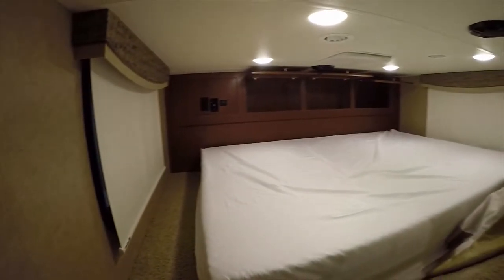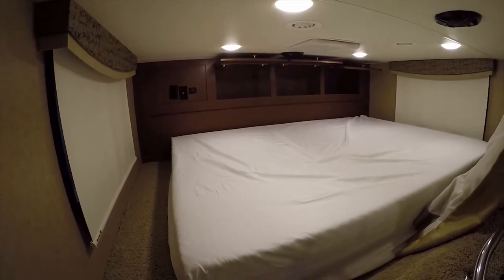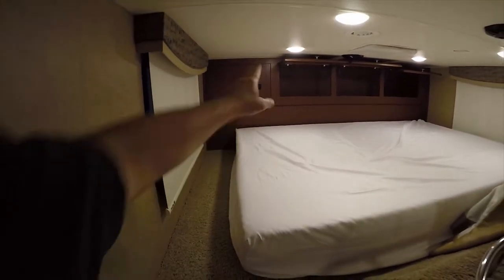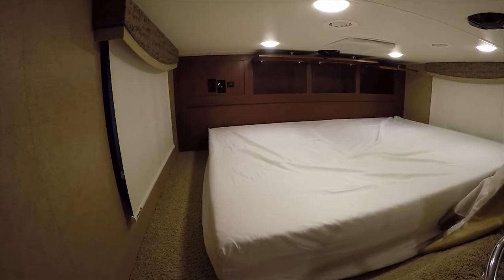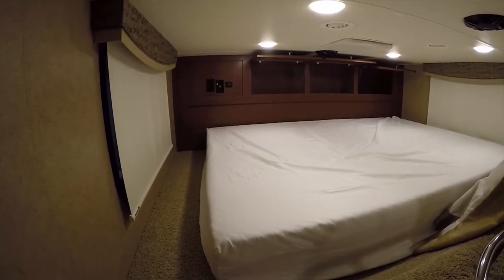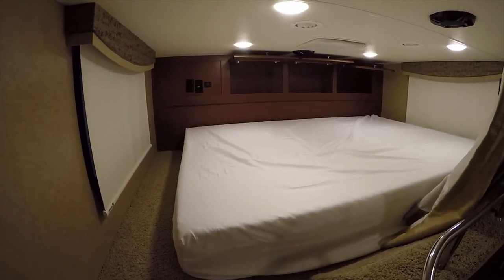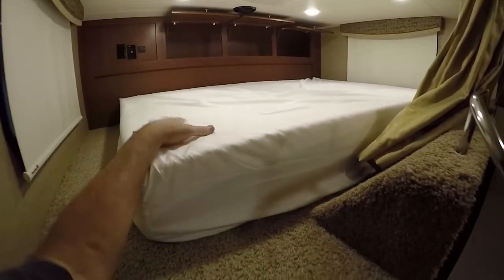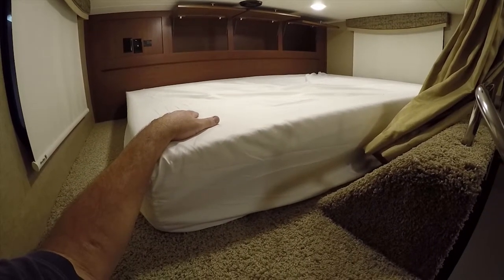And these are full blackout curtains. So if you want to stay in late, wake up late, you don't have the sun shining in. You got an HDMI port over there. You can support a TV up here. And it's privacy curtains, so you have privacy, which is really neat. This is a bunk bed area here, and then you have the front bunk as well.